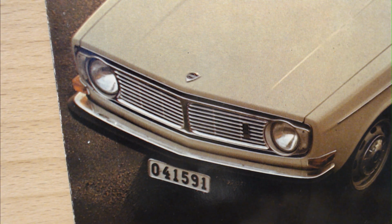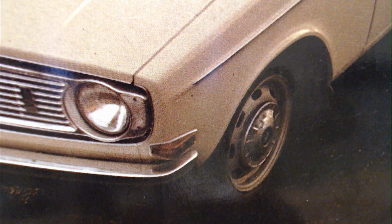The front end of the 140, a few people in the comments mentioned they actually preferred that simpler front end, and I can understand why. It's still a very pretty front end. At this time we've got the grille being in bright work, which I quite like as well. I like these earlier Volvo estates, I must admit. I think for me, the older the Volvo, the more I like them, rather weirdly.